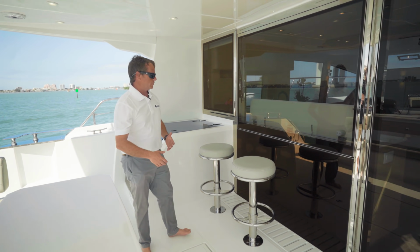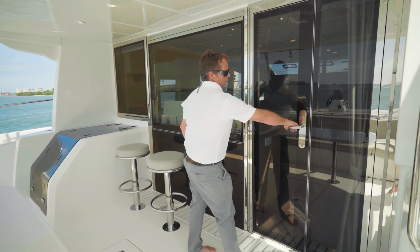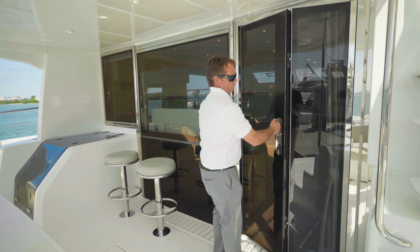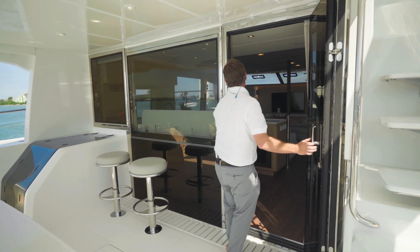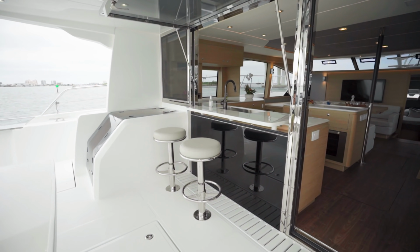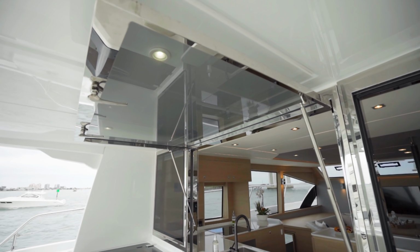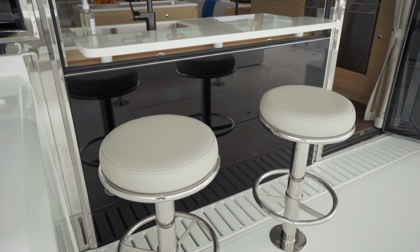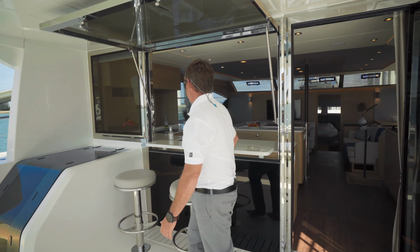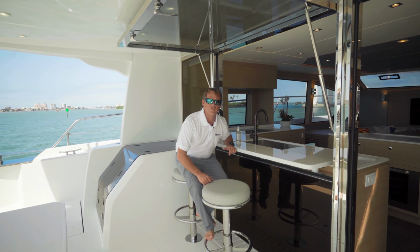Walking into the cockpit, you'll notice 2 fixed bar stools. And we have a 2-panel slider door that opens up, and a significant pop-up bar window that easily opens through hinges. And then we have a safety latch here. We have a drop-down bar top. So this is a fantastic area for sitting and enjoying your time with family and friends.